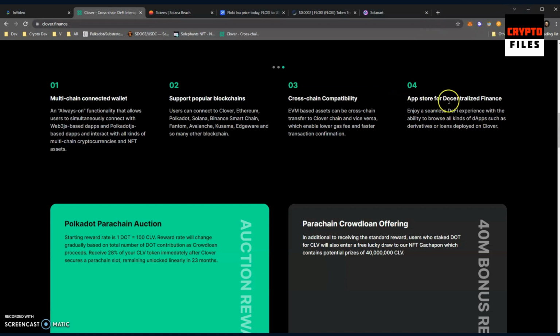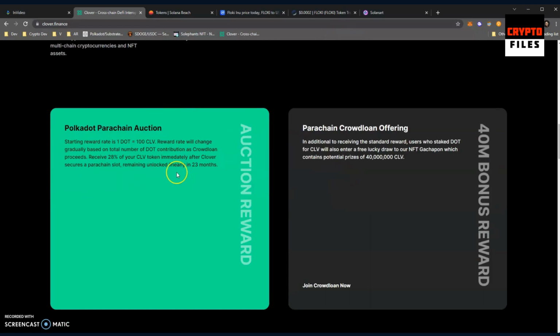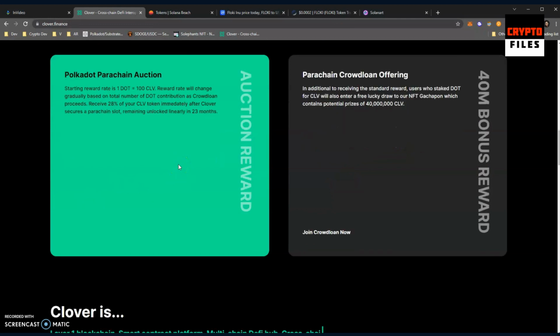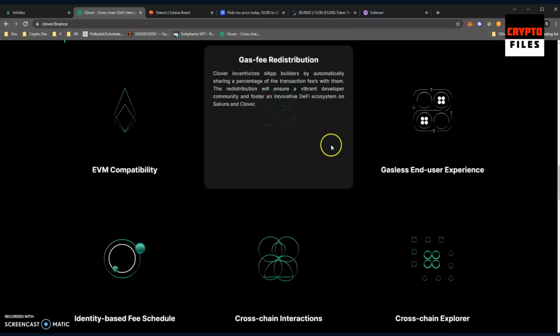You also have the App Store for decentralized finance. In the same way that dApps are supported throughout different multi-chains, so is the DeFi experience. We do have the parachain auction. I did cover that in an earlier video, which was very cool. Ultimately, this highlights what benefits come from the ecosystem.